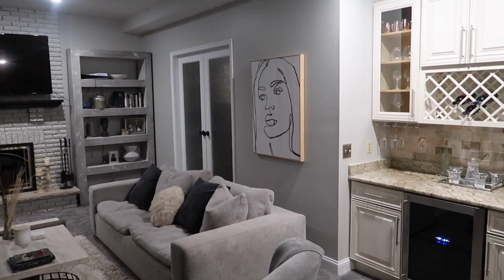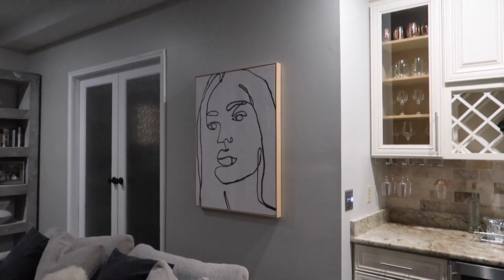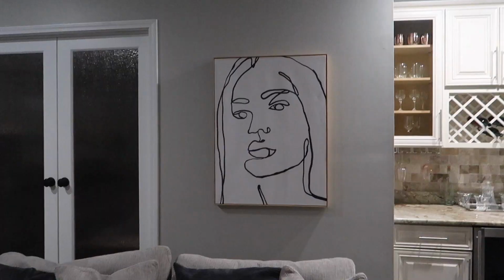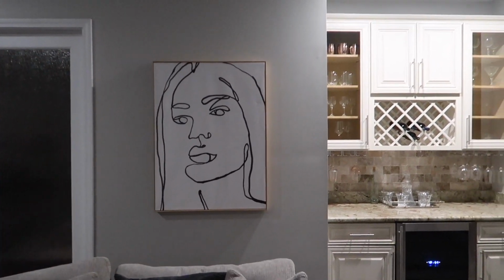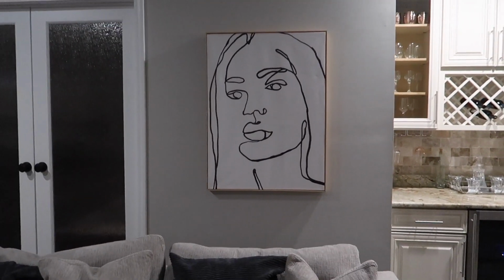Okay, it's up. I didn't bore y'all with the details of how, but it was real simple though. It's a real lightweight art piece. So I got it up there with a couple of hooks, and this is what it looks like. I tried to center it from the tops of the pillows and the top of that door right there, just to really get it right in the center. So hopefully I did okay, but it's definitely level. You guys know how I am with my little level.